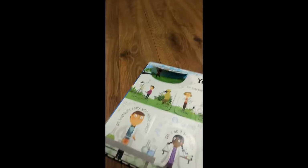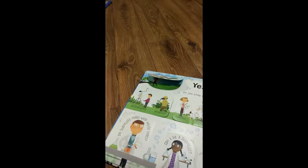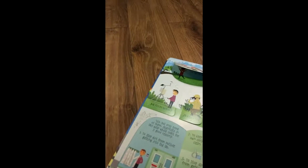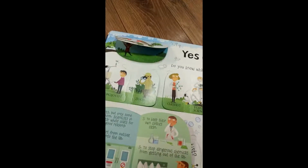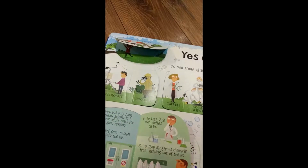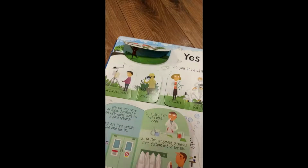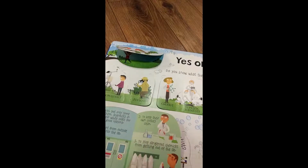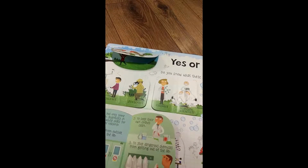This one? Maya. Do scientists really wear white coats? Yes, but only some of them. Scientists in labs wear white coats for 3 good reasons: to stop dirt from outside getting into the lab, to keep their own clothes clean, to stop dangerous chemicals from getting out of the lab.